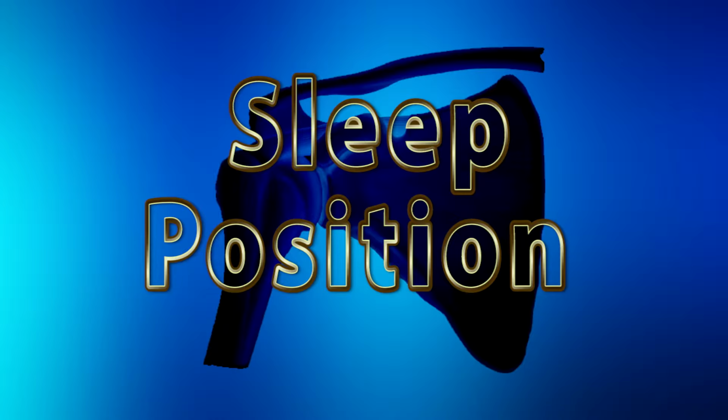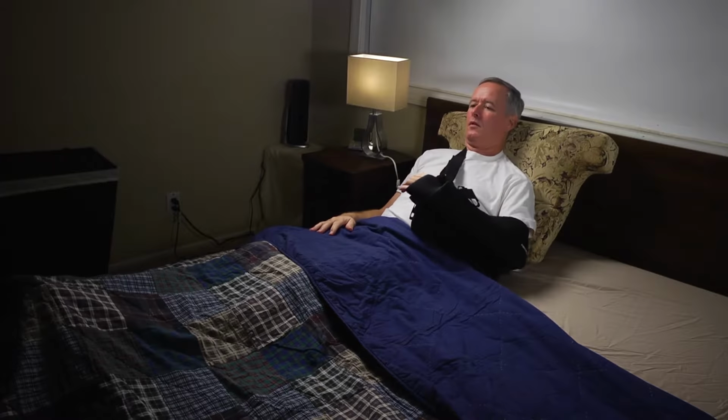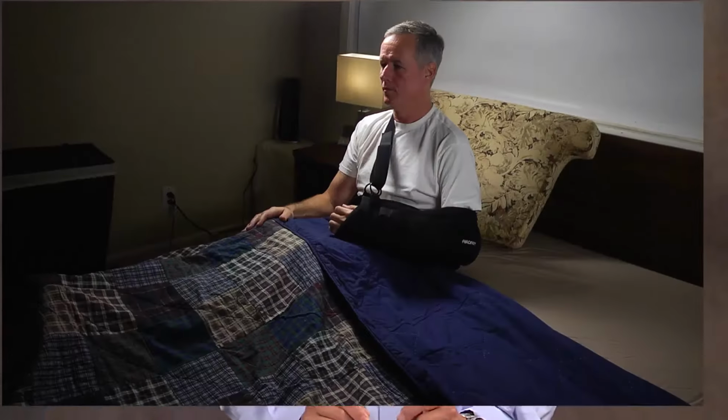It is normal to have difficulty sleeping after surgery. Most patients need to sleep in a recliner or in a reclined position. Taking your pain medication about 45 minutes prior to bed and icing will help.